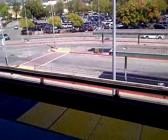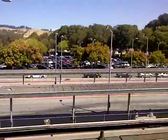Actually, I'll let it go by. 9-car train for San Francisco, AM City, 3 minutes. 4-car train for Richmond. Well, there you go.